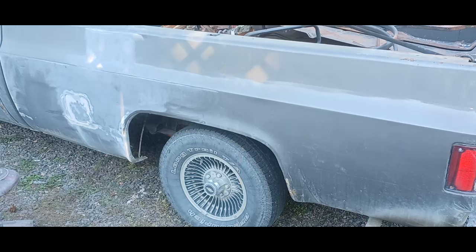Okay, I'm just going to carry on with this and maybe get half a box side done tonight. I don't know. It's going to be dark soon, but I'm just going to carry on.